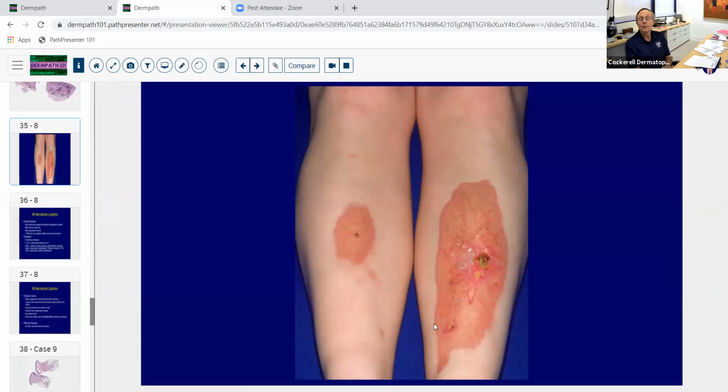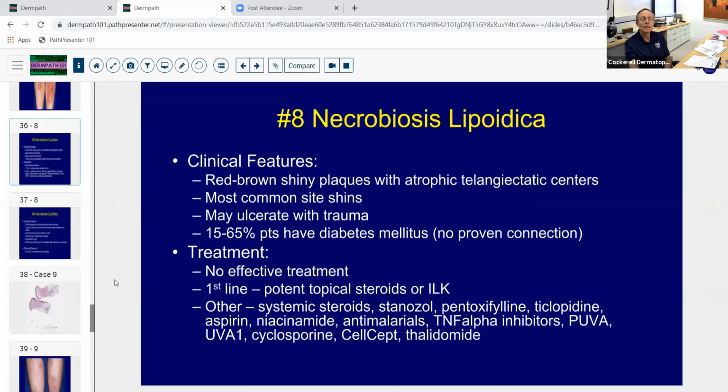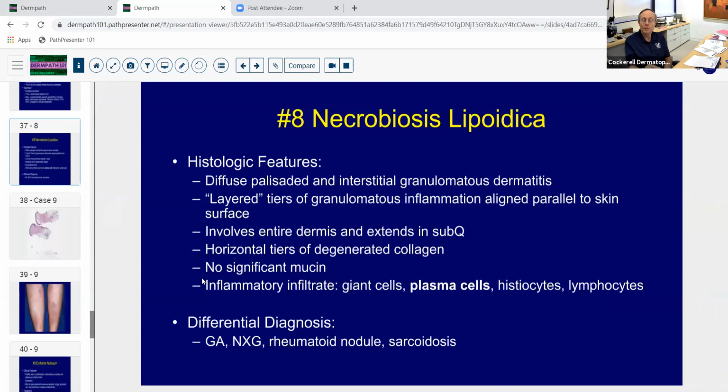And if you do a biopsy of an NLD, which you usually don't need to do, this is what it looks like. So it's a nice example of an NLD and a nice example of the differential diagnosis of the palisaded granulomatous dermatitides that are most commonly encountered in our specialty.